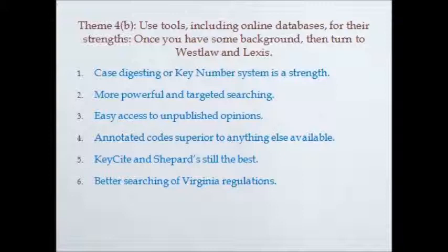Fourth, the annotated codes and specifically the annotations that you're going to get in Westlaw and Lexis are just better than you're going to get elsewhere. That's because they've got people actually putting together these annotations for you. So just as an example, and this is what Leslie pointed out as well, with Fastcase, they do have annotations. So if you're looking at the Virginia Code here, looking at that same Virginia Code section that Leslie was looking at earlier, here they do have annotations. These are computer generated, however.